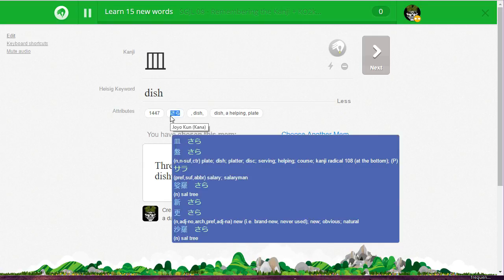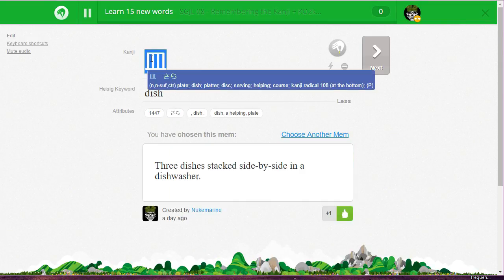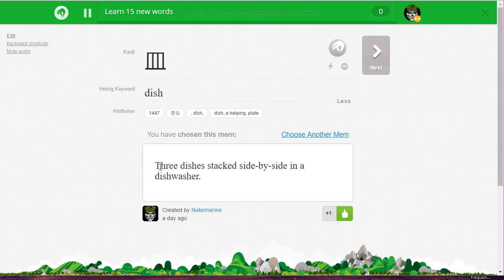So in this case, sara, really a plate or a dish or a platter, serving course. Kanji Radical 108. And it could also be haizara, which is ashtray. So sara: we have three dishes stacked side by side in a dishwasher.